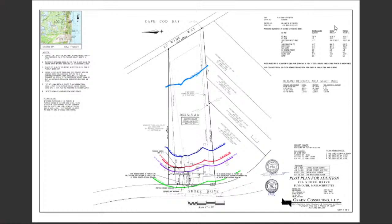So part of the project will be to raise the existing garage and build, or just basically expand the garage to house an extra vehicle. As you mentioned before, we are looking for a setback reduction from the building to the property line. It's in an R25 medium lot residential zone. In that zone, the required setback is 35 feet. We are proposing a setback of 30 feet, so only a 5-foot setback reduction.